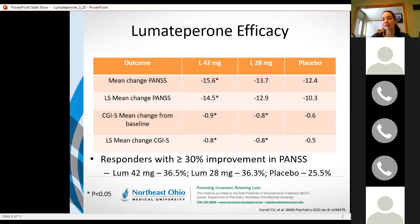When they looked at the clinical global improvement scale, they did mean change from baseline, and again, they did the least square mean change. And in this case, both doses were found to be significantly improved compared to placebo.